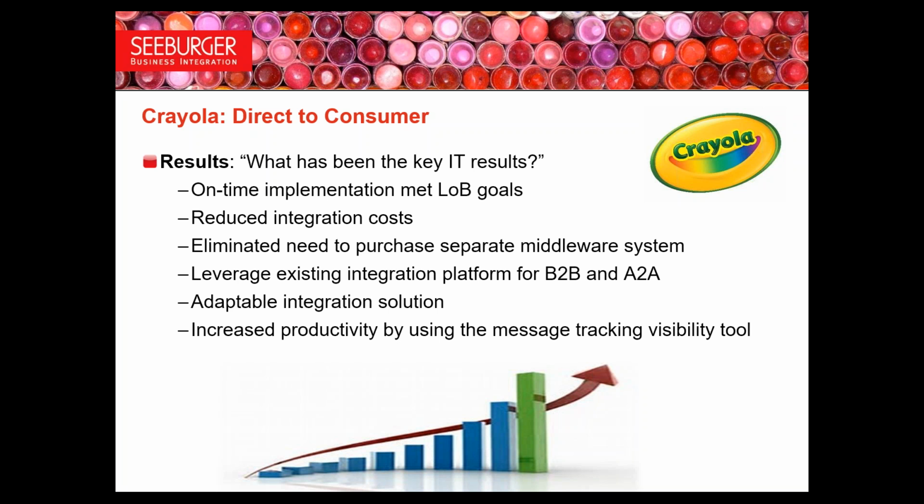So at the end of the day, we delivered this project on time, in budget. We did not incur any additional integration costs because we were able to use our own resources, again, and a minimal amount of SEEBURGER consulting hours. We did not need to purchase another middleware to handle this. SEEBURGER is an excellent any-to-any translator, or application to application, and I have listed quite a few that are all part of the links in the chain, as I call it.